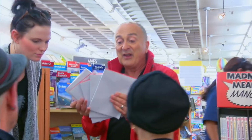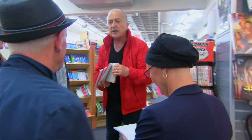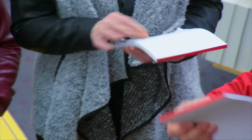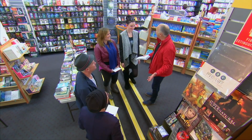Here they are. These are pieces of paper with a long blodge of glue all the way along the top. The writing pad. This is a piece of your history. You can take it, you can hold it, you can own it, you can buy it for just $2. How about you? You can have one? I'm not sold, sorry. You're not sold? The most iconic thing in the whole of Tasmania, and you don't want one?